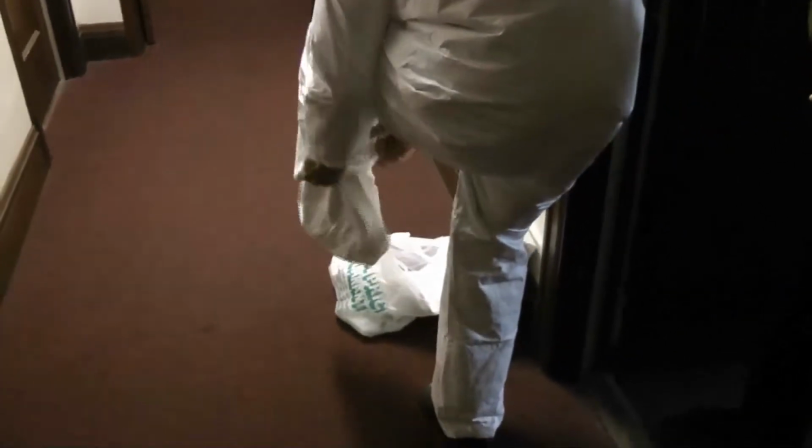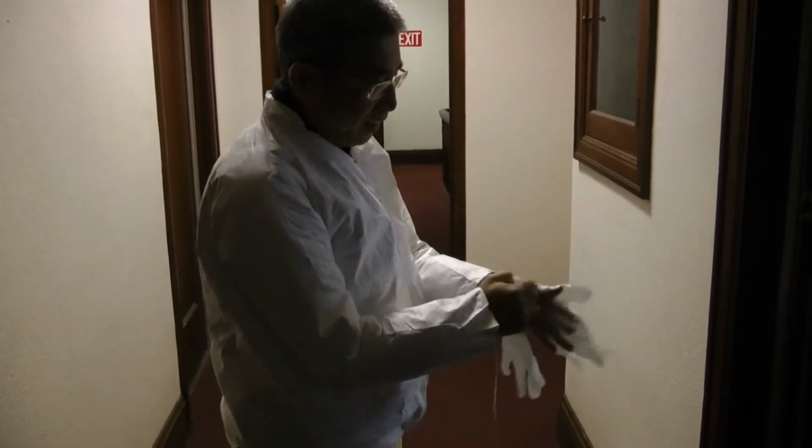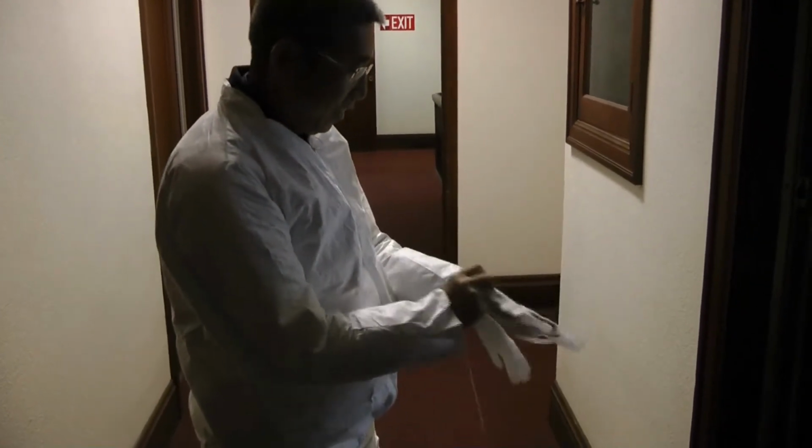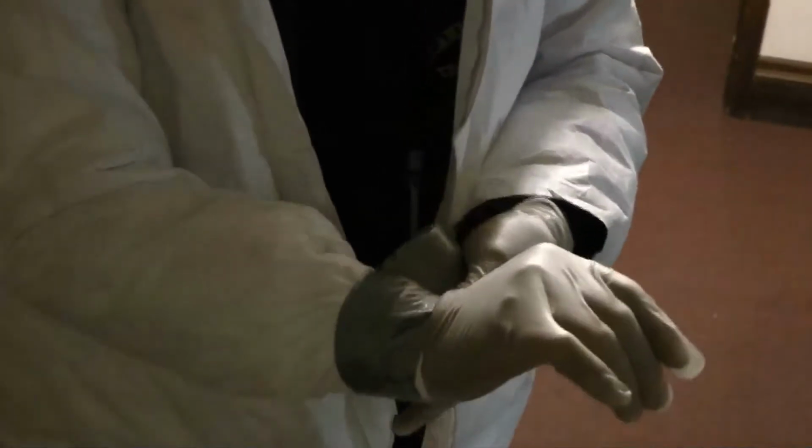Here we are preparing for a bedbug inspection. Michael's putting on his Tyvek suit, his Tyvek booties, and his disposable rubber gloves. You want to be very careful. He's also taping around the gloves and the sleeves. Don't want something to crawl up your sleeve.